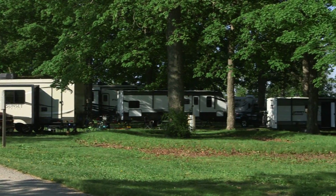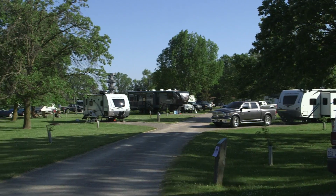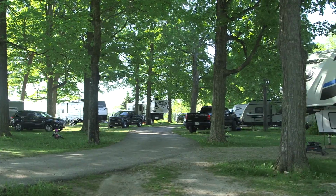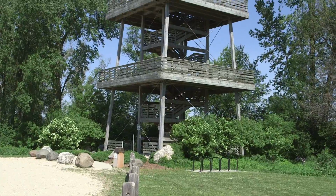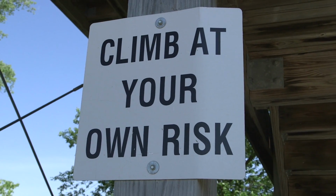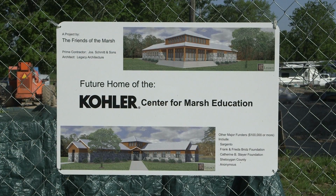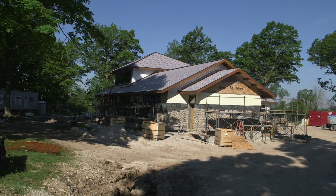The year-round facility includes 64 campsites from dry camping to full hookups, showers, a boat ramp, playground, and picnic area. Fishing, hunting, bird watching, and hiking nature trails are among the local attractions. Access roads are generally good for most RV sizes. The tallest wooden observation tower in Wisconsin provides stair climbing exercise and a broad view of the campground and marsh. While the Kohler Center for Marsh Education is still under construction on site, it's slated to be an outstanding outdoor education program facility.